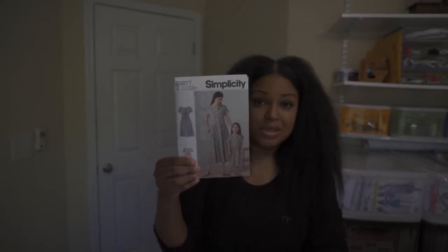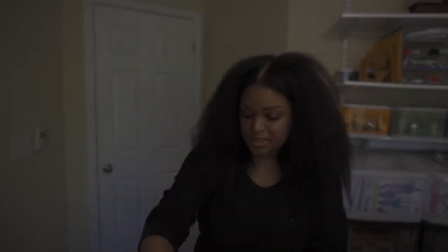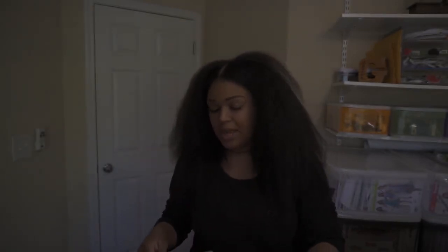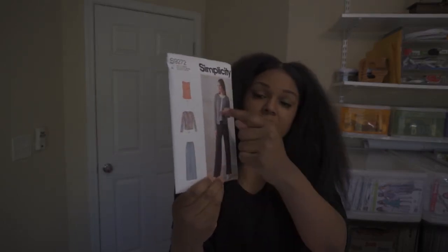I then like this dress here, Simplicity 9277. I just like the simplicity of the dress. I also like the button detail down the front, so I purchased that one. I also like this caftan for the summer, so I purchased 5628.